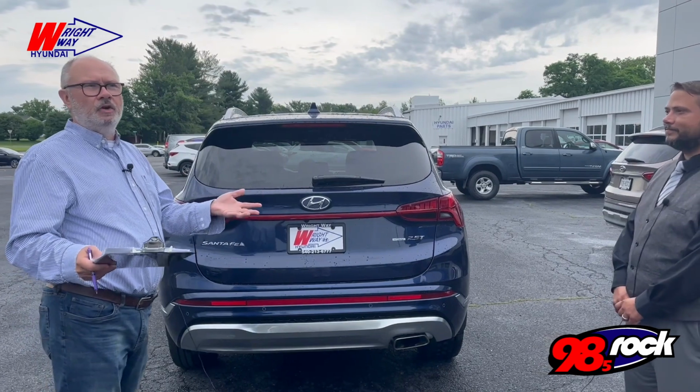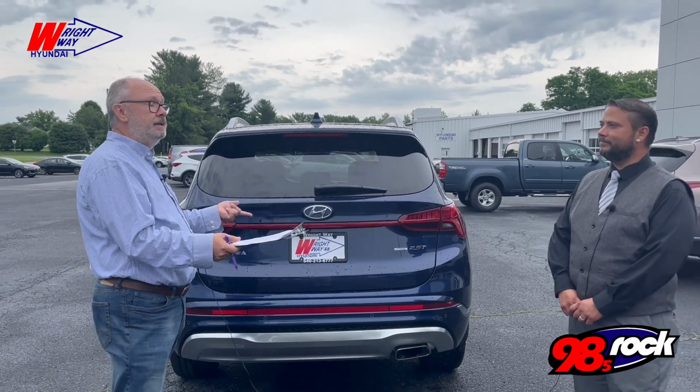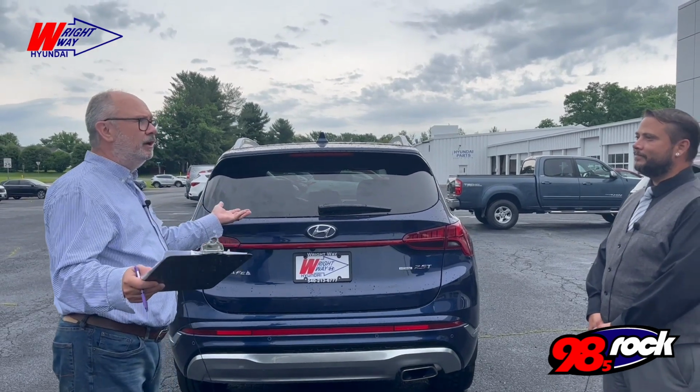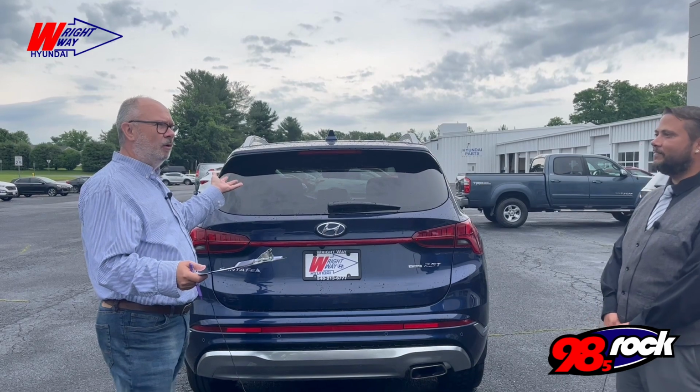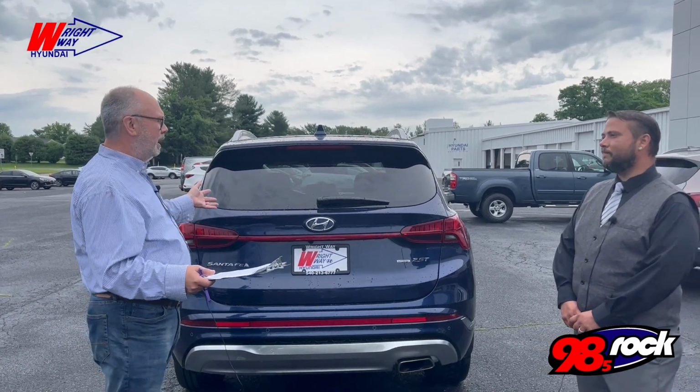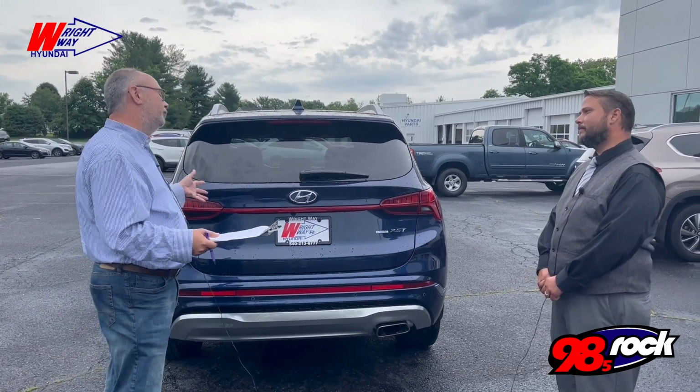Now, we've looked at crossovers and SUVs before. Santa Fe at one time was Hyundai's largest SUV. It was. And the way the market's changed, of course, we've looked at the Palisade before, but haven't been back to the Santa Fe for a while. We wanted to come back and look at this for 2022. This is really a great option for a lot of folks.